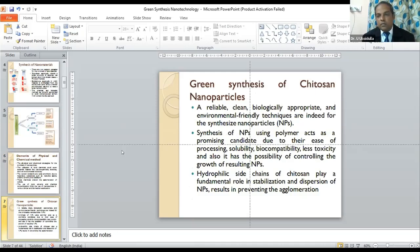So now we are going to discuss how the green synthesis of chitosan nanoparticles works. What is the advantage, and why should you choose the green synthesis of chitosan nanoparticles? Because chitosan nanoparticles already exist, and a lot of research and many reports are available. But in recent years, the green synthesis of chitosan nanoparticles has received much attention.